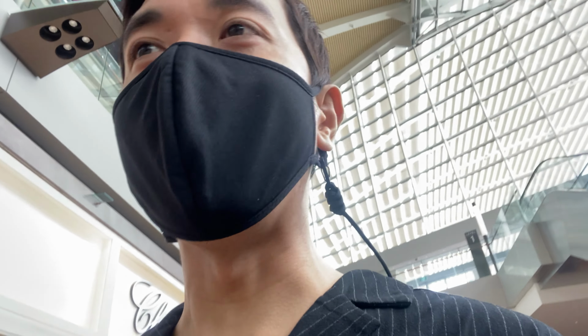So all the luxury brands are actually here at Marina Bay Sands Mall. So this is really the haven for the crazy rich Asians.